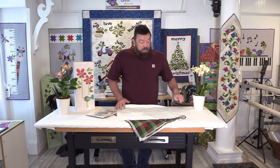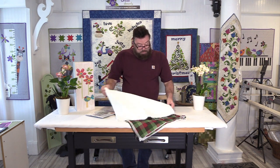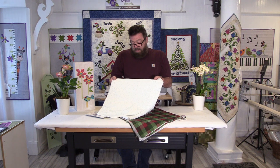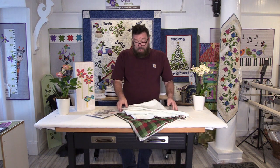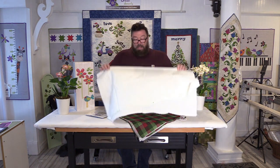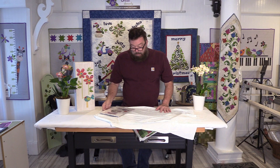And I got a whole bunch of background fabrics for doing some of these applique projects. This particular one is a Riley Blake design pattern called Blossom by Christopher Thomas of the Tattooed Quilter. I don't know who that is, but I love this fabric. Not only do I like the fabric itself, I like the color of the little hint of green in the background.